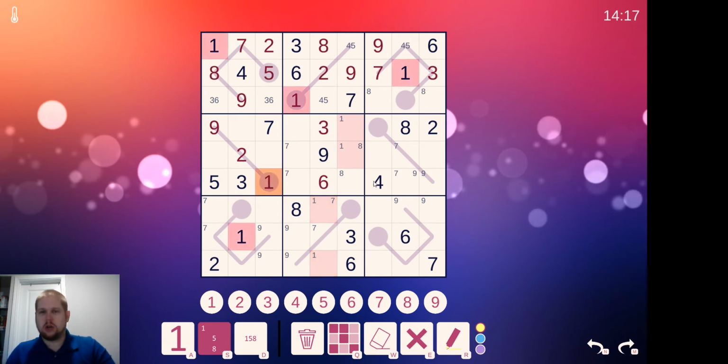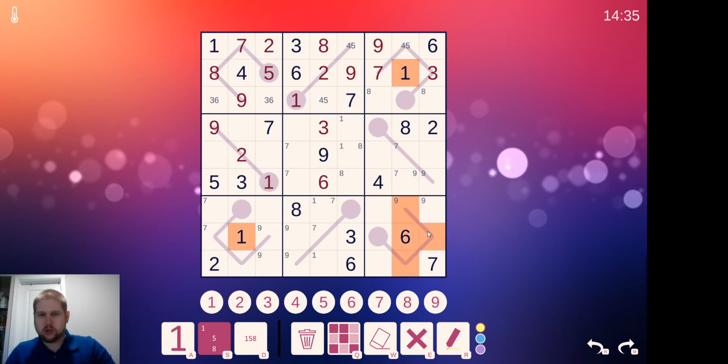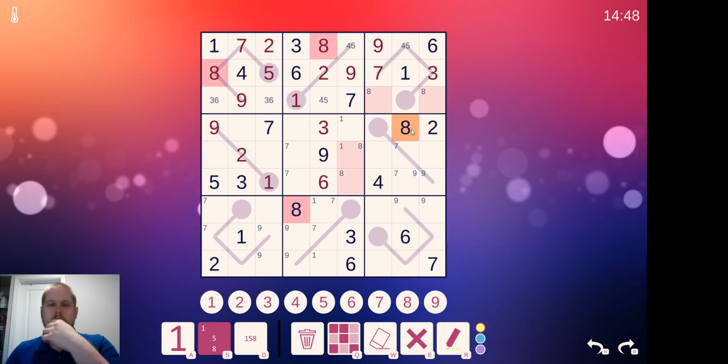Let's continue looking at 1s. 1s have extra restrictions on them because it is Thermo. That's 3 different places. I'm not happy about that. This one looks down. Yeah, these 1s aren't actually giving any information, because this cell, the 1 couldn't be on this late in the thermometer anyway. 1s aren't great. I know we were talking about 8s.